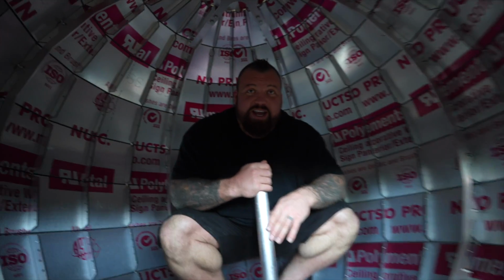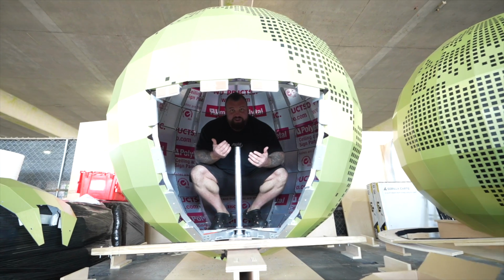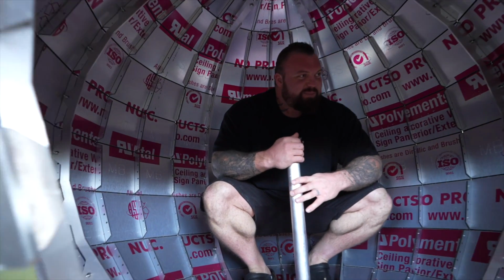So basically they're going to have this big giant globe on top of the Viking press. We've added weight on as well. So if you zoom back, you'll see the apparatus that's going to be pretty insane. But this is going to be a very hard Viking press. I think it's 150 kilos in the hands, as many reps as you can within a time limit. So let's see how they'll get on.